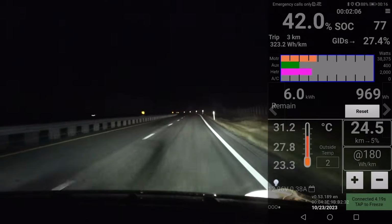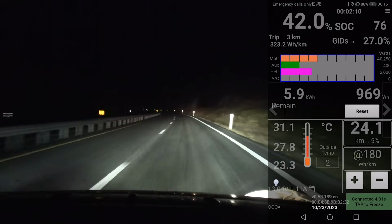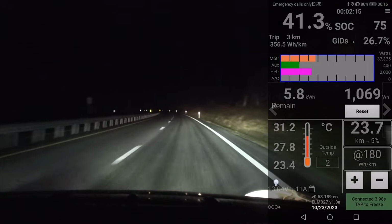Well, we're on the move again. So that was a 13-minute charging stop, and you see here the battery is slowly heating up. 20. Oh shit! Hit something. Yeah, but 23 to 31 degrees.